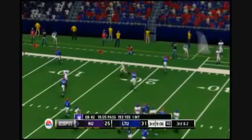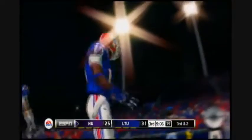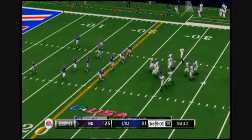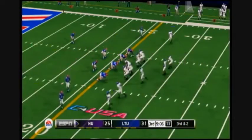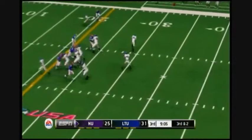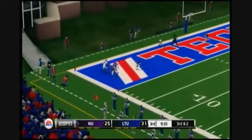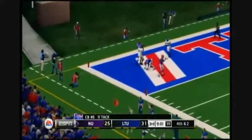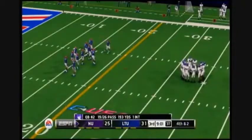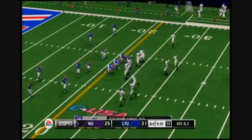He gets rid of this one. This is the 8th play of this drive. Throws. That close to being intercepted. This just shows you that you don't need to be sacking the quarterback to disrupt the passing game. 4th down. Looks like they've decided to go for it here.